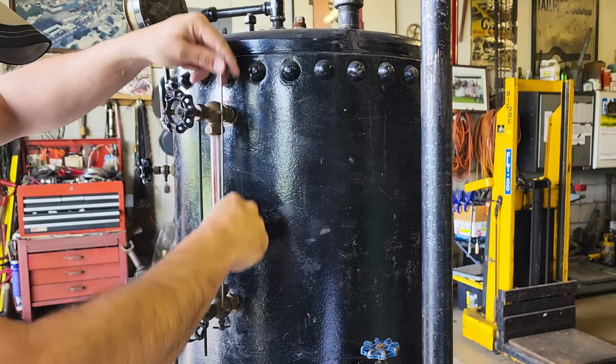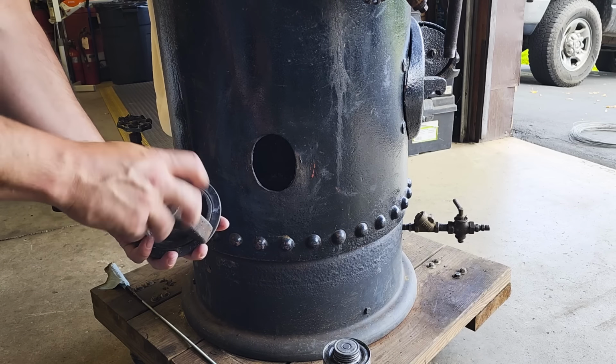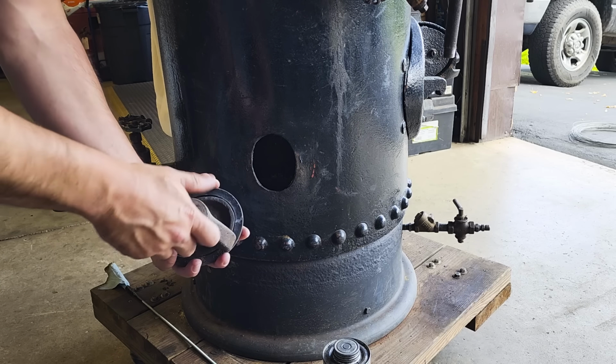Put these back in, and then we'll move to the handhold covers. Nothing real special about throwing these things in, other than you just don't want to drop them in there.